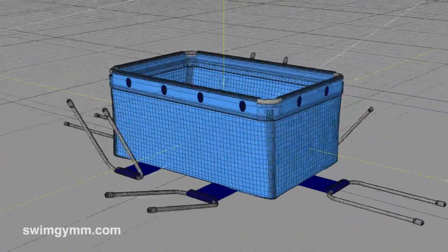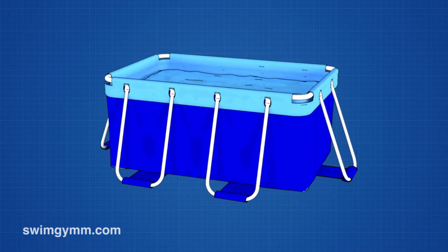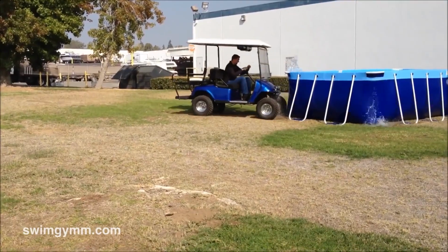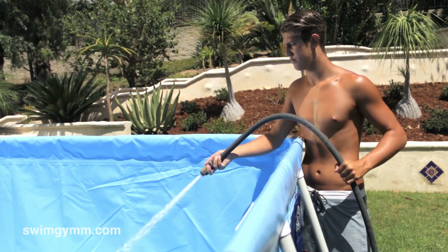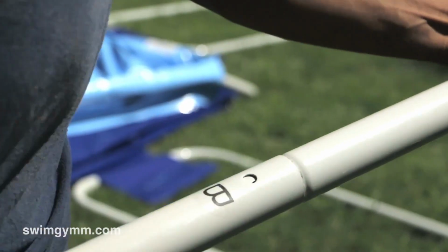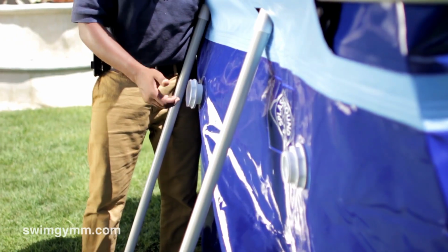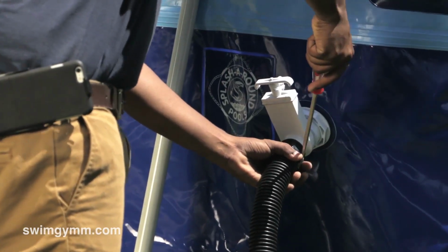Built from strong galvanized steel supports and heavy-duty river rafting material, the Swim Gym is light enough to be portable, but strong enough to stand up to just about anything. It can be set up quickly and has a small footprint that will fit in your yard, your garage, or even your basement. The Swim Gym's easy snap-together design means there's no nuts or bolts to lose, and every Swim Gym comes with a 110-volt plug-in filter pump system to keep the water clean and clear.